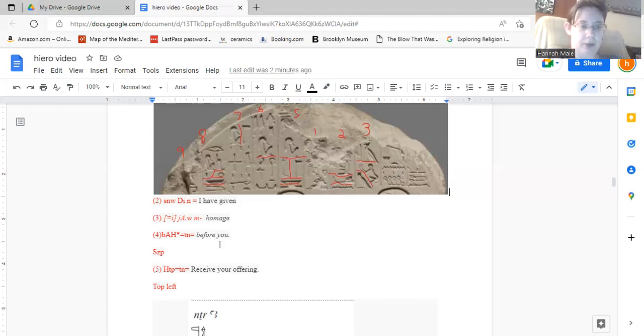So again, I'm not fully sure of this number 4 here. And then number 5, which I think I actually mislabeled here. So this is, I think, meant to be number 5, because this HTTP, I think this is HTTP dot TN.